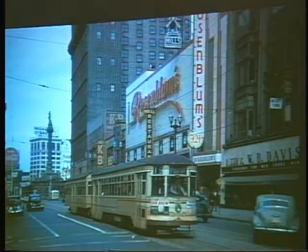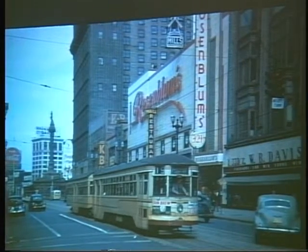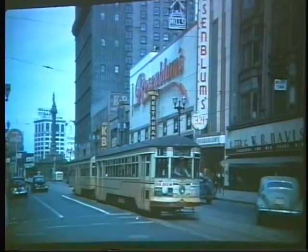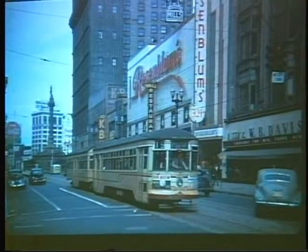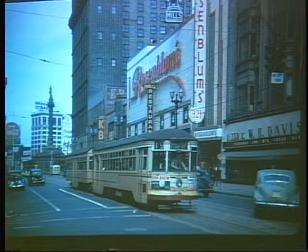And my father tells the story of riding a Euclid Avenue car. They stopped at every corner. It was the slowest thing in the world. And when they finally had the 28 Express bus, he said, oh, that was so wonderful. You could actually go more than 10 miles an hour.